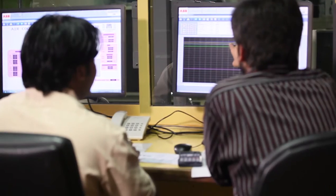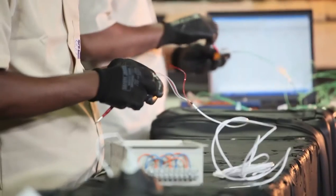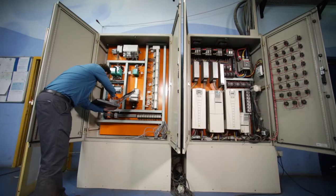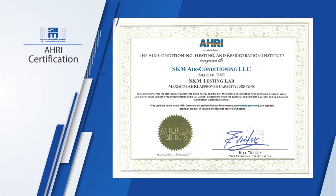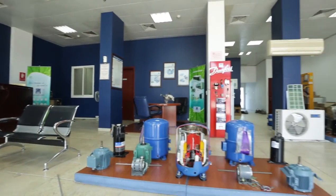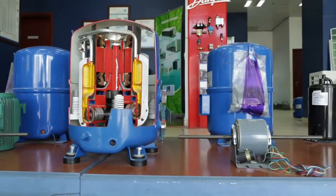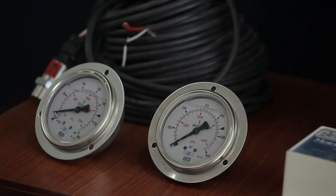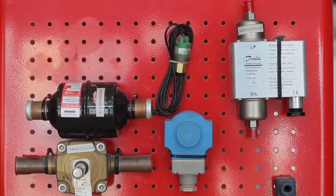SKM has a testing laboratory dedicated to research and development of its own product line to continuously strengthen production quality. This lab is built on cutting-edge technology and is AHRI certified. As a fully equipped supplier, SKM's spare parts division offers major air conditioning equipment spare parts that are of the highest international standards.